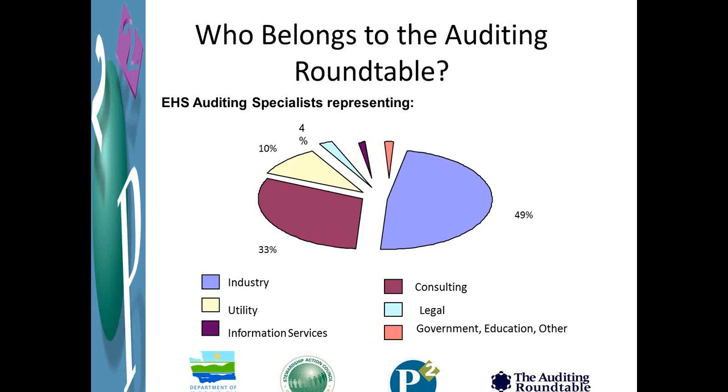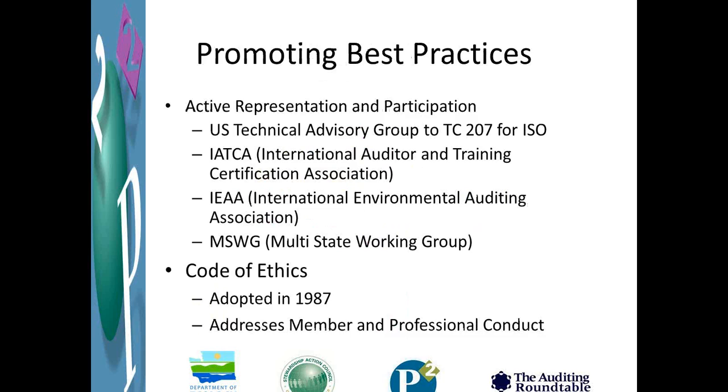So this just gives you a slice in terms of the pie of who belongs to the Auditing Roundtable, not just people from industry or consulting, but a number from government agencies and education and legal field and so on. So a good cross-section.